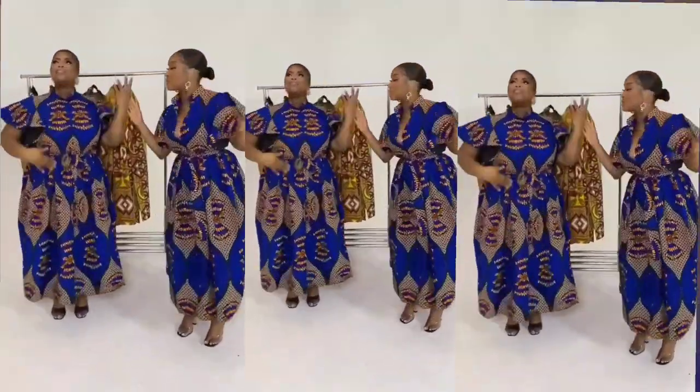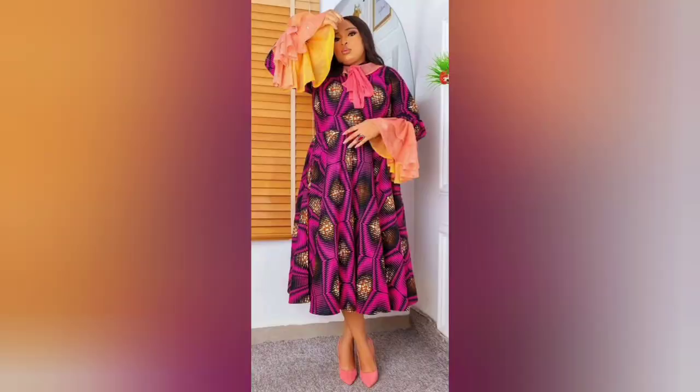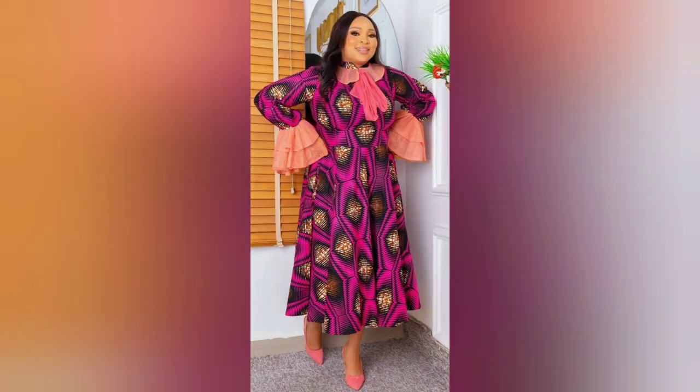Guys, look at this beautiful Ankara gown style. This one is for my plus size ladies. If you look at this gown very well, you'll see that you can either close the button or open the button. That gown is beautiful for a plus size lady. Even slim ladies can actually rock it like no man's business.